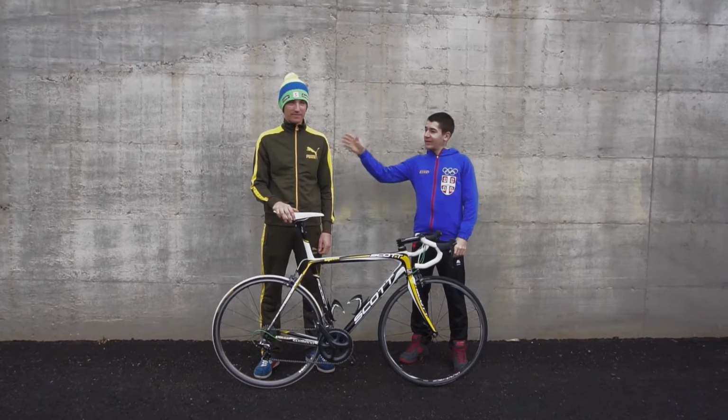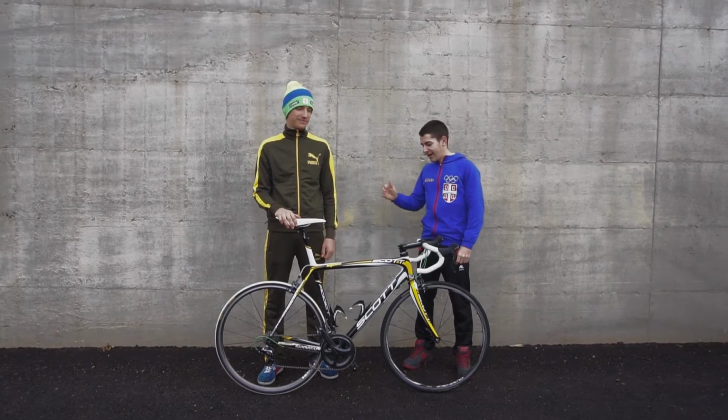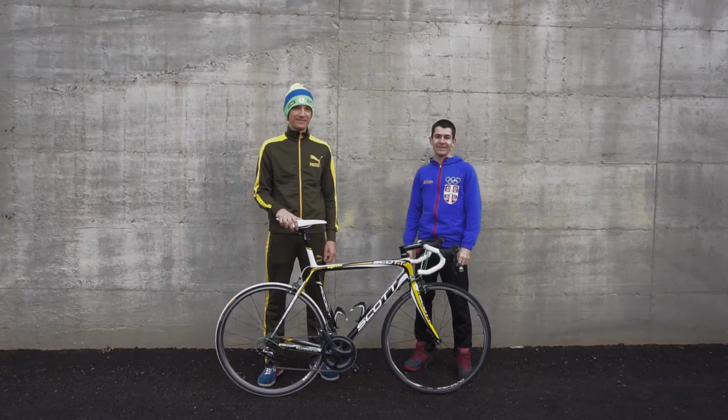Hello everyone, today I am here with Ognjen Ilić, my friend from the cycling club Belgrade Partizan, and this is his Scott Addict RC from 2010.